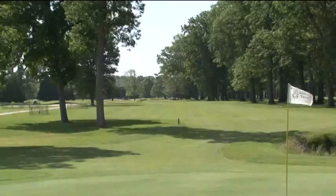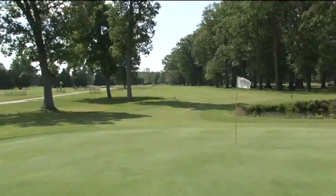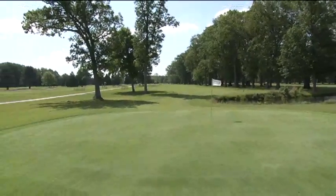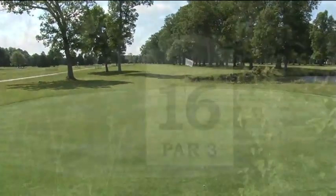You got a little water that comes in front of the green there on 15. Watch out for that. Any shots coming up short left here, going to be wet. But pretty fair green here. 2 good shots, you're right up around the green here. See plenty of pars on this hole. Not too much to get you in trouble here, but 15 is a solid hole here.